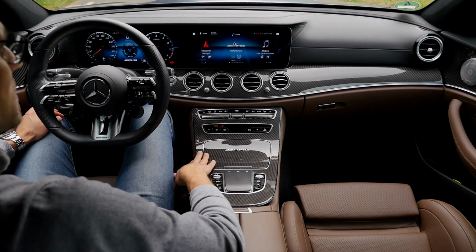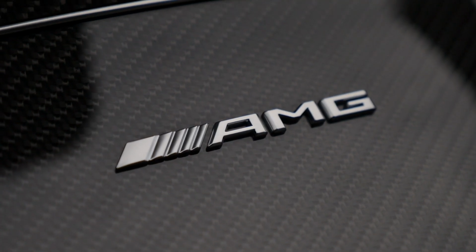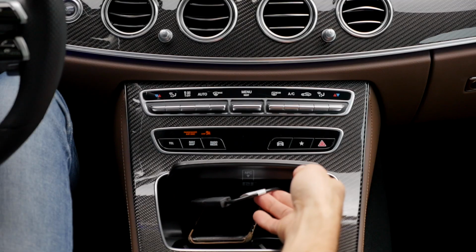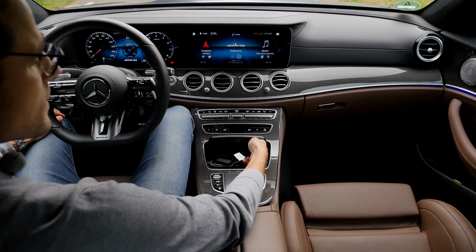Here, not piano lacquer, that's good, with a carbon fiber, it looks really premium. AMG badge, a real one. Open that, adaptive cup holders and connection for your smartphone. Inductive charging pad is available, or then here, USB-C.